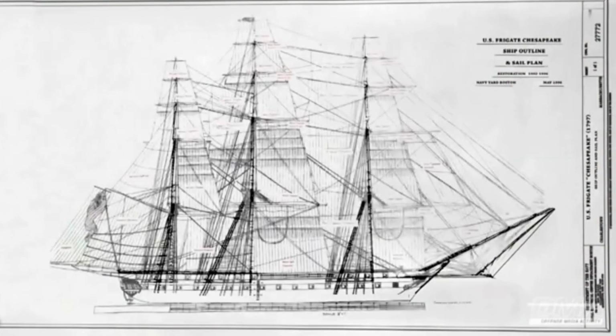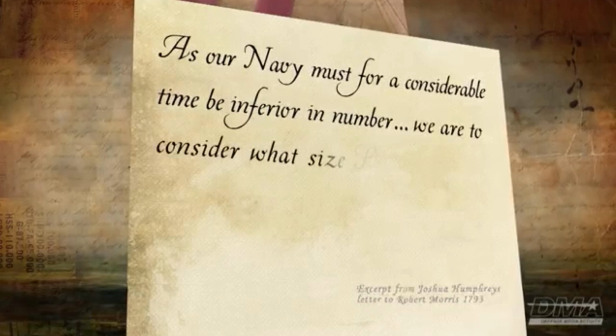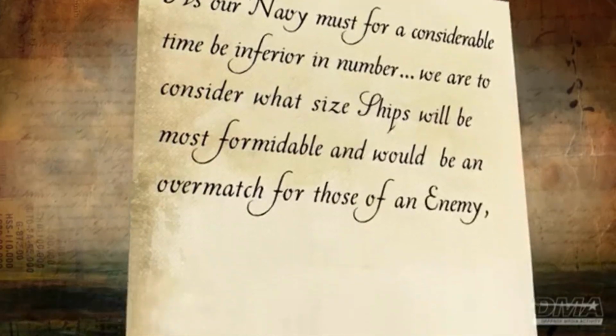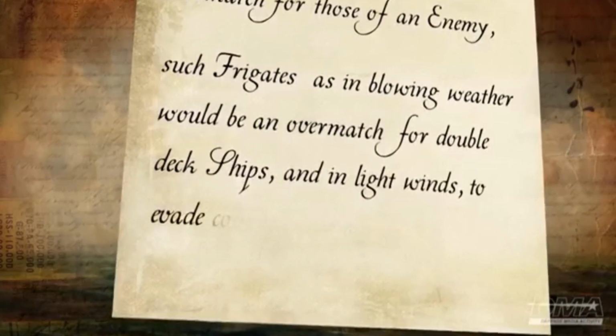It was agreed upon by both men that the nation required a specific type of ship to defend its shores. As our Navy must for a considerable time be inferior in number, we are to consider what size ships will be most formidable and would be an overmatch for those of an enemy. Such frigates, as in blowing weather, would be an overmatch for double-deck ships, and in light winds, to evade coming to action.